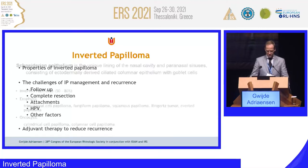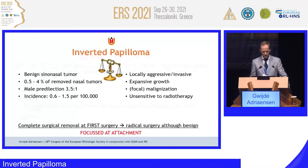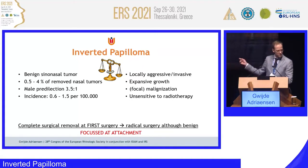So first of all, inverted papilloma comes from the Schneiderian epithelium, which covers the whole nasal cavity and the nasal sinuses. And actually, it's ectodermally derived, and there it differs from airway epithelium, which is endodermally derived, so it's not totally the same. And the majority of these papillomas are inverted, 50 to 80%, but we already talked about that. Importantly, inverted papilloma is benign. We all saw these numbers also with Mario, so I'm very happy that I'm showing the same numbers, because sometimes they differ, but we're actually telling exactly the same numbers, which is nice.